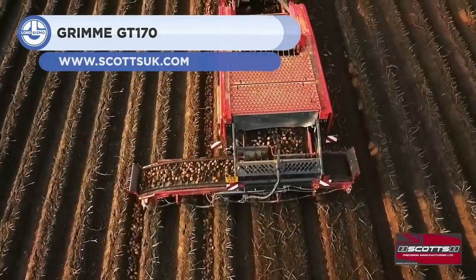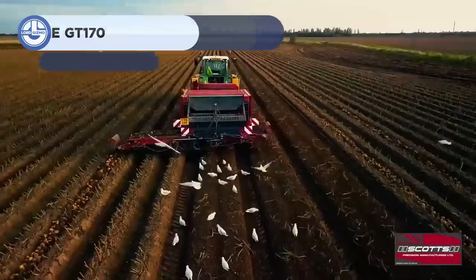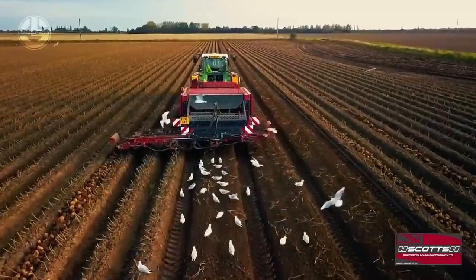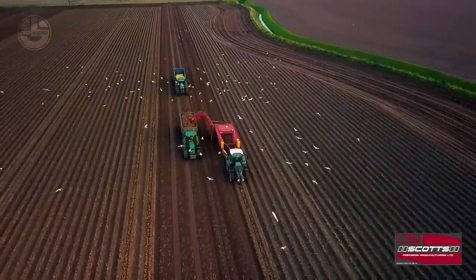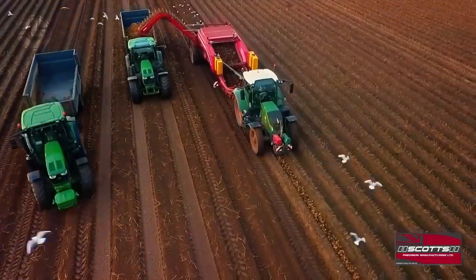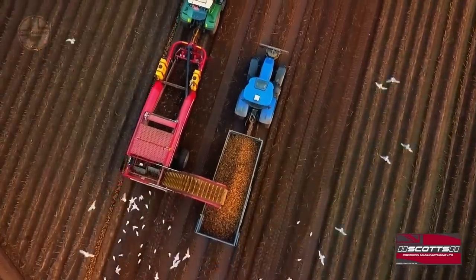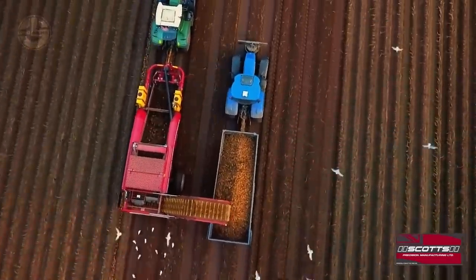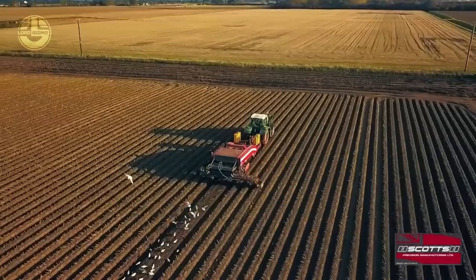Next, we have the Grime GT170. This is a windrower, which cuts the potato plants, cleans them, and places the tubers in a windrow for later collection. Its 5.3-meter cross conveyor gently conveys the crop across two rows and deposits it in the middle of the following two rows. This enables the lifting of up to 8x36-inch rows without having to move the crop twice.